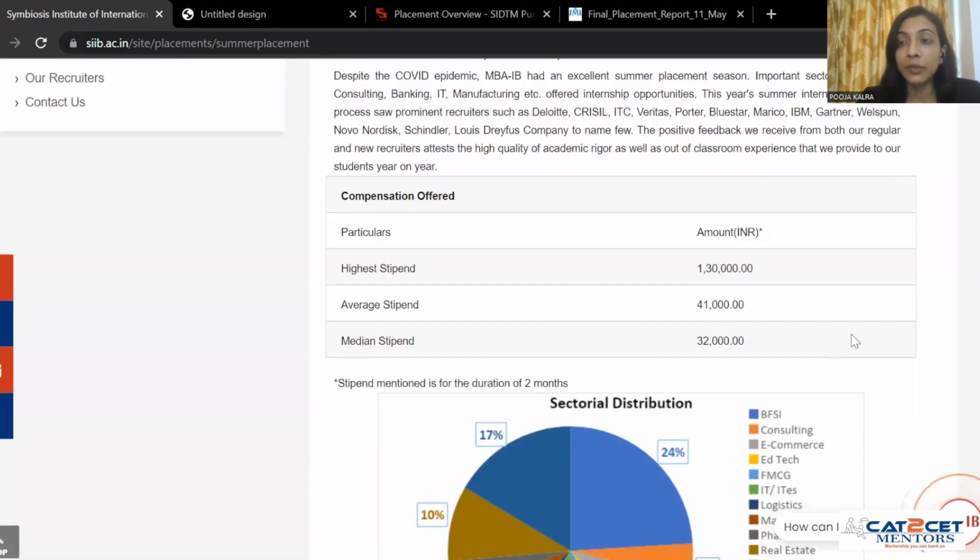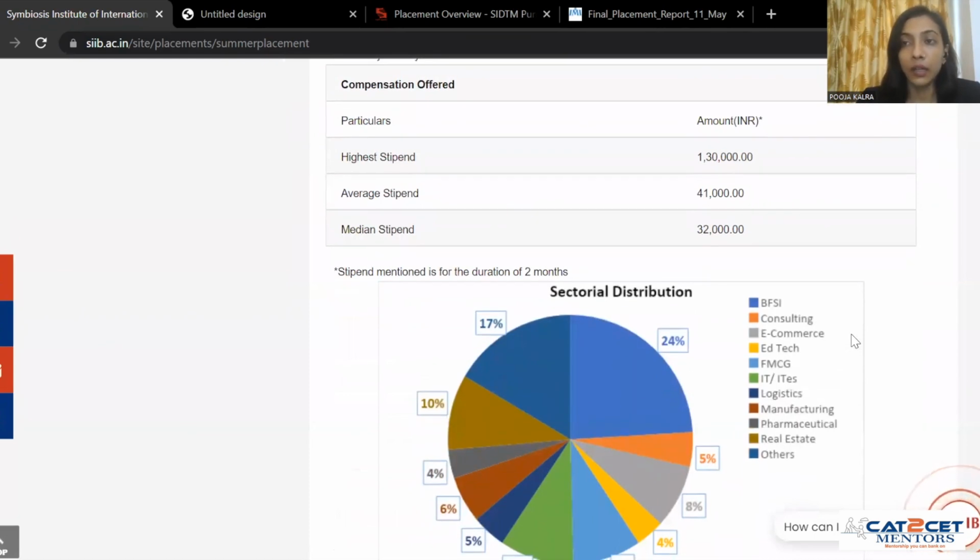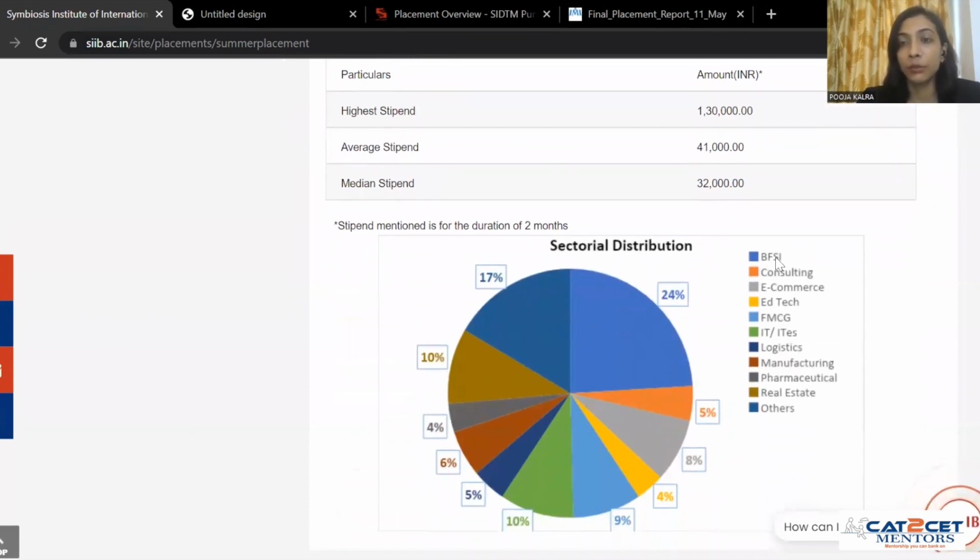The colleges that are in the same league as SIIB, for example, KJ Somaiya, TAPME, or IMI Delhi, are offering a much higher stipend as compared to SIIB. But I think what is really impressive about their SIP report is their sectoral distribution. I mean, the diversity of companies that are coming in and hiring students is quite impressive. And I think it is because of the brand name that SIIB has.